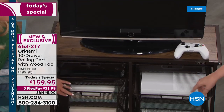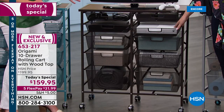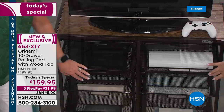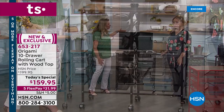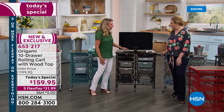Are these like plates? Substations that you have in here? Yeah, this is the size and the capacity that we're talking about right here. We've got an Xbox and a PlayStation. So if you know a gamer, this is great. But even if you're not a gamer and you just want to use this as an entertainment center and never lose a remote again, this is a great solution.